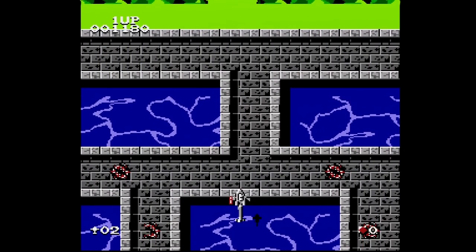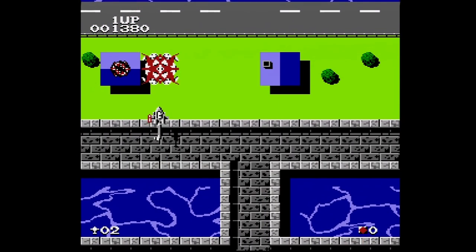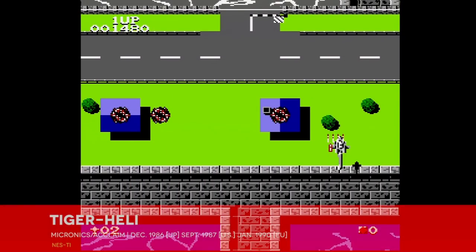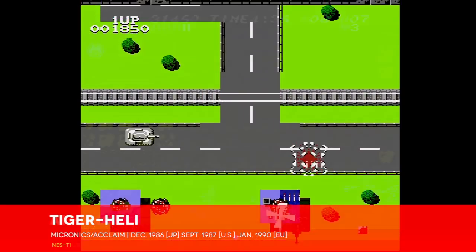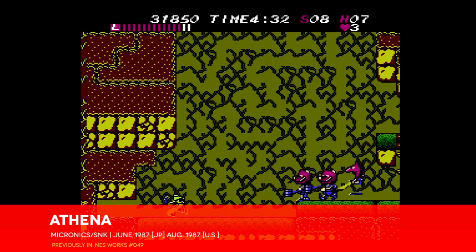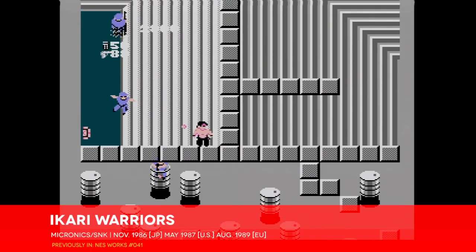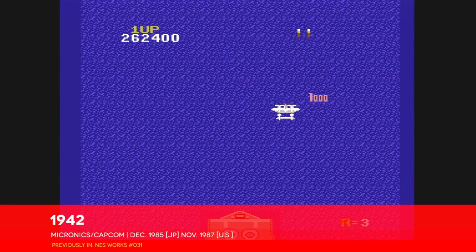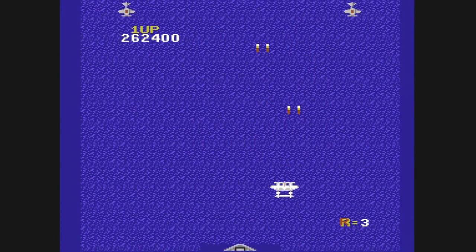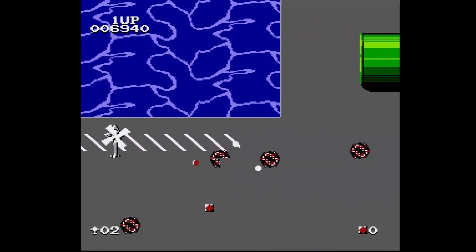The lack of setting NES on fireness of these releases may come as a surprise to you once you learn that the first of these two titles comes to us by way of our pals at Micronics. Last seen foisting upon the world the barely functioning ATHENA and IKARI warriors, we have every reason to cringe and dread at this latest effort. After all, Tiger-Heli calls to mind our very first encounter with Micronics, their butchery of Capcom's vertical shooter 1942. Given their dire track record, we have no reason to be optimistic about how this vertical shooter is going to turn out. And yet, it's not bad.